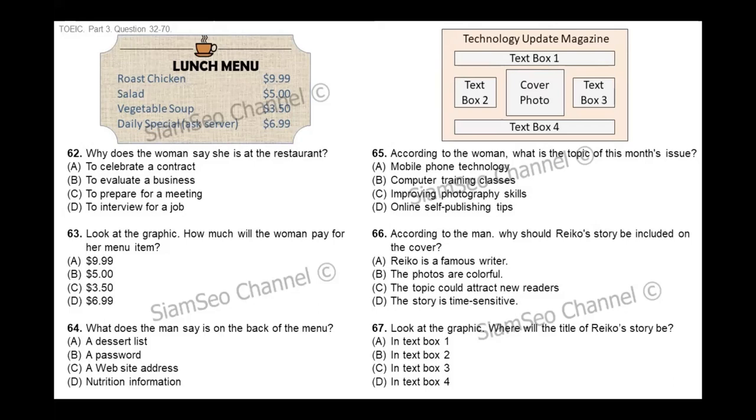Number 62. Why does the woman say she is at the restaurant? Number 63. Look at the graphic. How much will the woman pay for her menu item? Number 64. What does the man say is on the back of the menu?